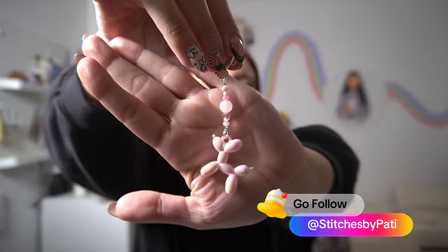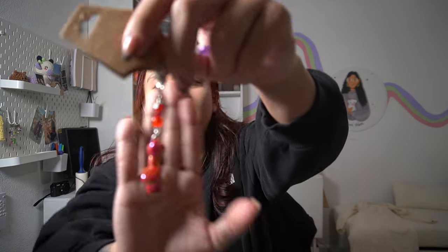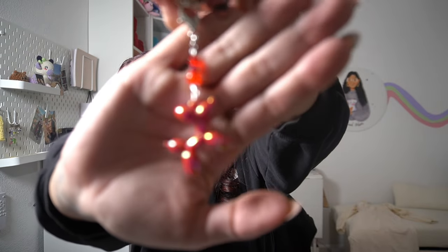Mira que bonito. Look how pretty. This one's mine. I chose this cute little pink. I'm in my pink, girly era, you know what I mean? Whatever era that is. And this one's my mom's. My mom, if you guys don't know, Mama Vibes, is a red girly. She loves green, but she's a red girly.